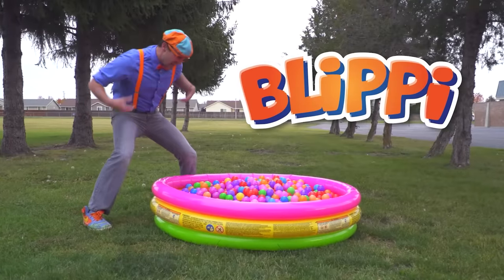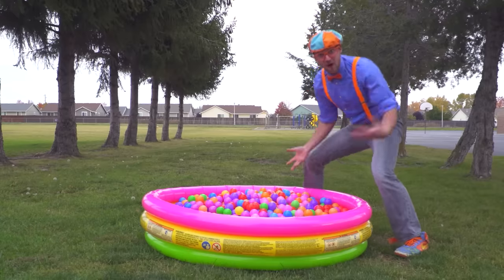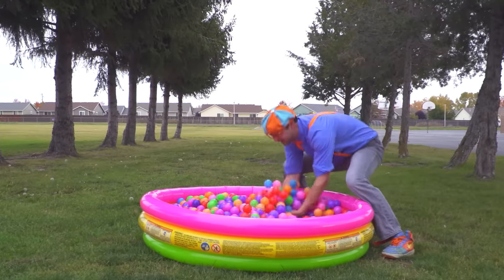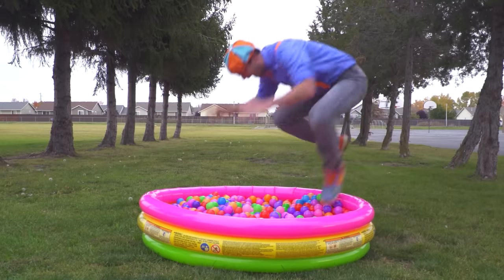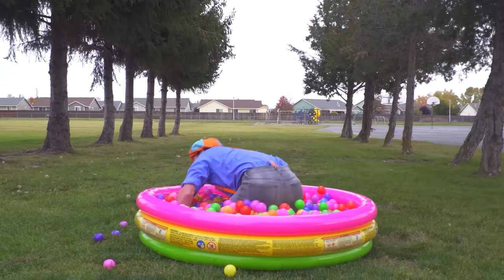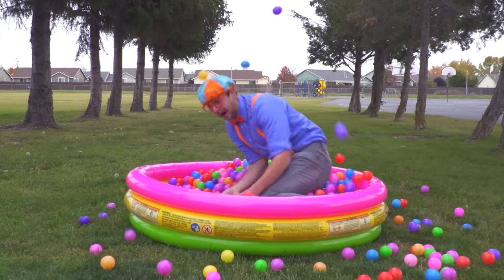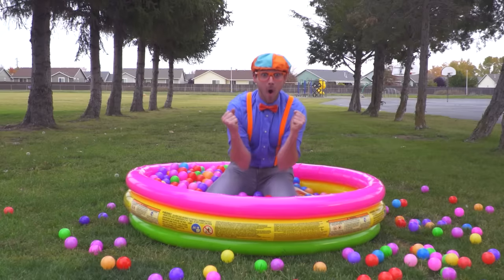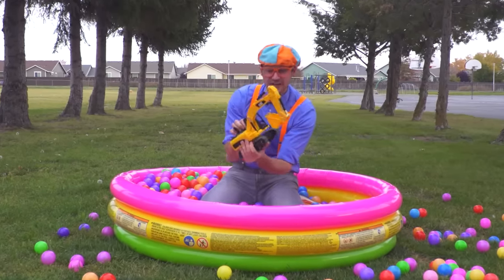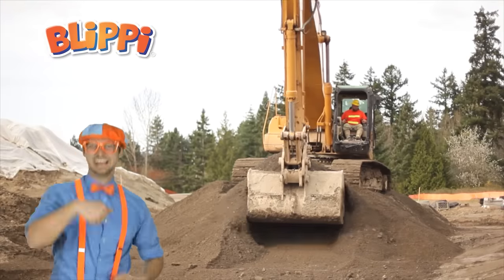It's me, Blippi, and look at what we got today. Whoa, it's a pool full of balls. Whoa, colorful balls. I wonder what's inside. It's an excavator! I'm an excavator.